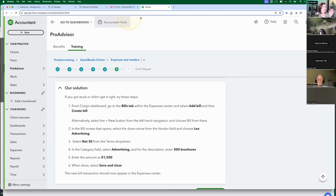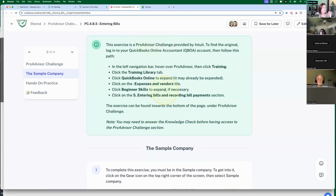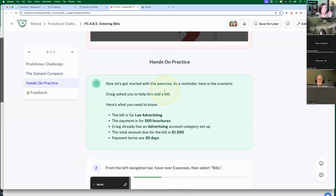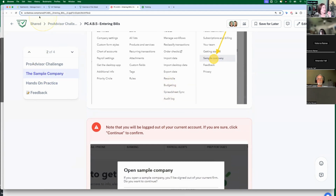So that's why we like ours better, which is when I clicked that, I went to the bill. And so instead, we're going to go step by step through this. Now, we use a software called Scribe or Scribe How to create these exercises.